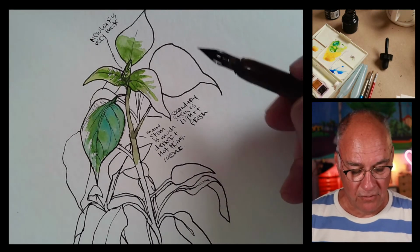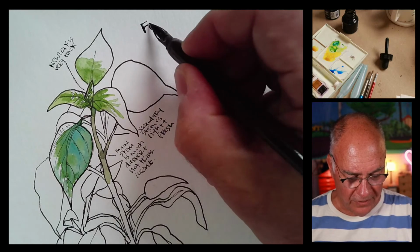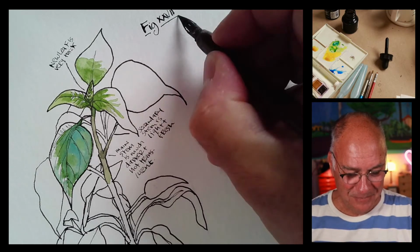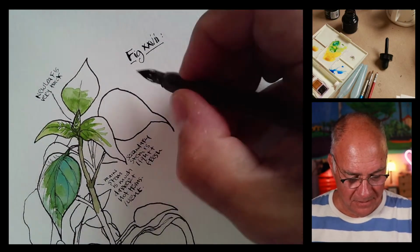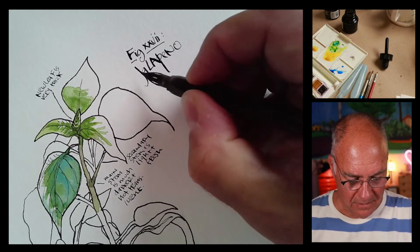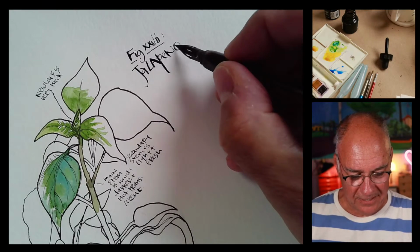So yeah, I could fill this whole thing with notes. Then I need to write something to identify this whole thing. So I'm going to say Figure XXVI, because they always have that kind of thing in nature journals and technical books. And then I'm going to write jalapeno. If I want to have fun, I would go and look up the Latin name for jalapeno and write that there.